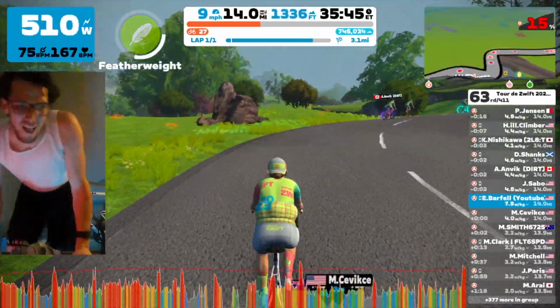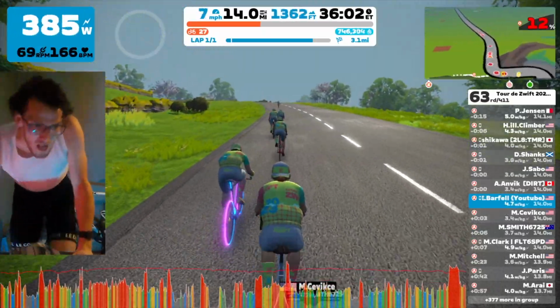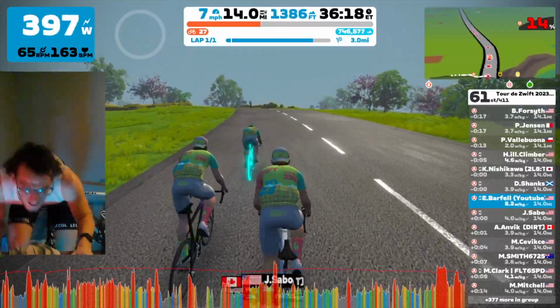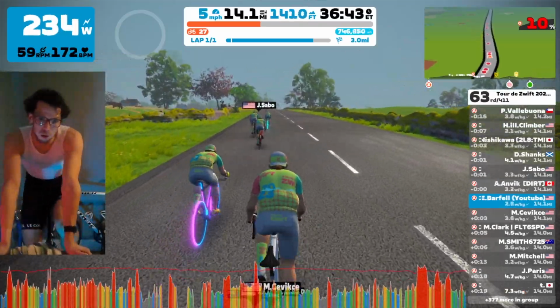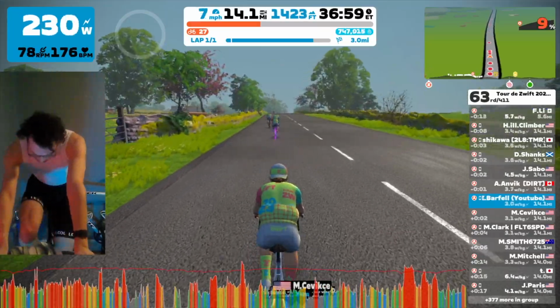It shoots up to 15, even 20% at one point. I'm right back with this group. I feel great about that. I get up a couple times. Now I'm surging a little bit. I'm trying to put in some digs. I catch up, I even pass them, and then I just crack. I was like, okay, kind of done with this.